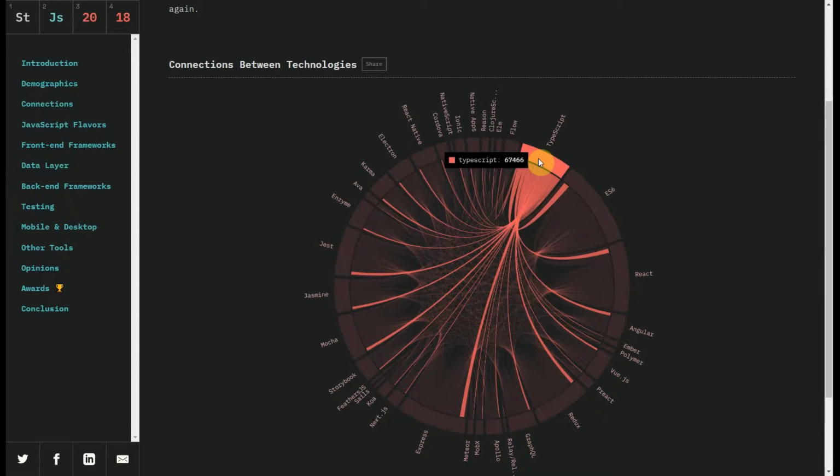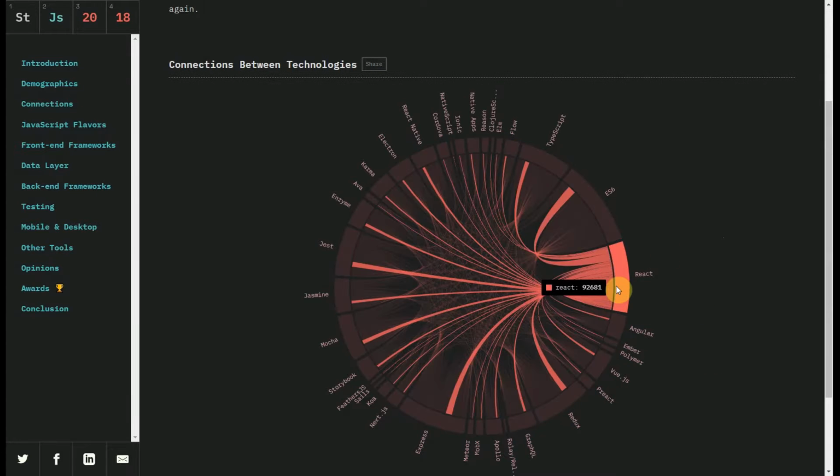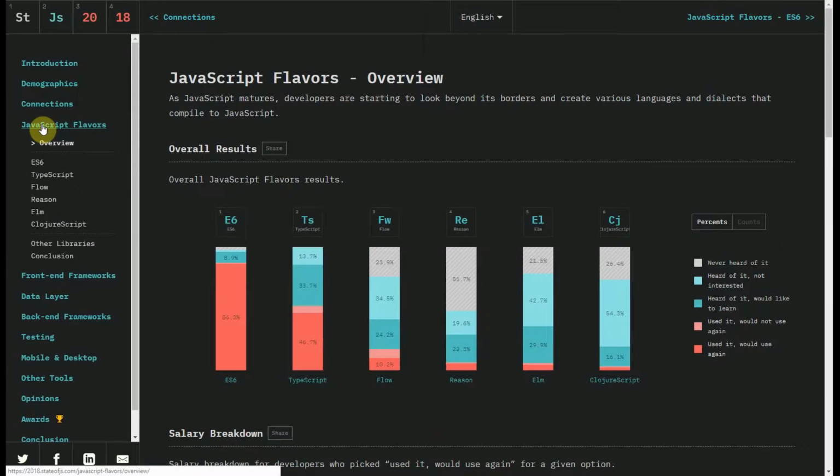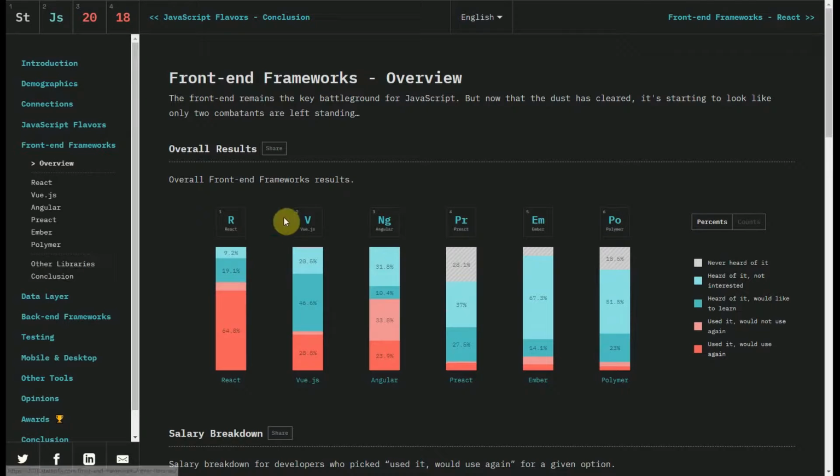Then connections. For instance, TypeScript, its connection, React. JavaScript flavors, ES6, TypeScript. Flow, I've never used Flow. I've never heard of Reason. Interesting.